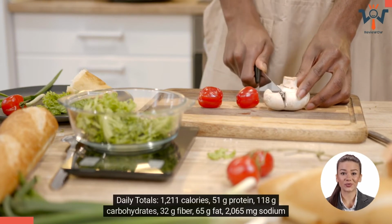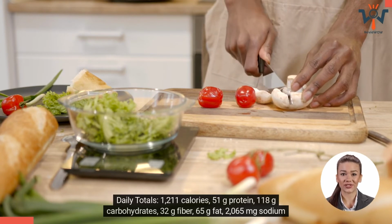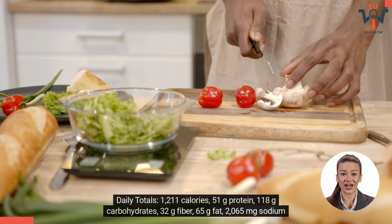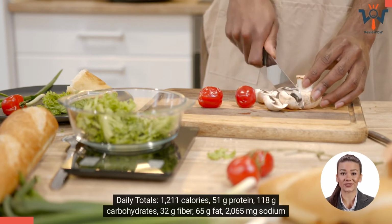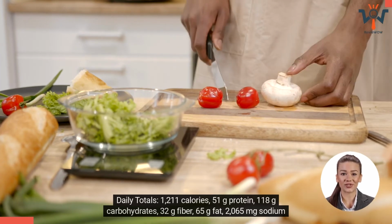Daily totals: 1,211 calories, 51 g protein, 118 g carbohydrates, 32 g fiber, 65 g fat, 2,065 milligrams sodium.